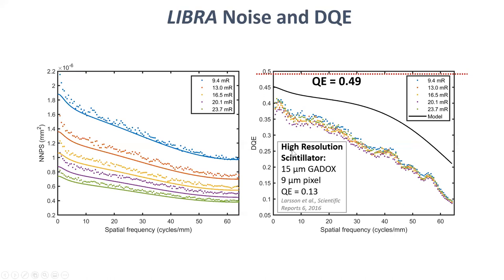The closest we saw was stuff like this 15 micron Gadox scintillator. They had a quantum efficiency of 13%, but that was at zero spatial frequency. They had basically zero quantum efficiency at 60 line pairs per millimeter. They didn't even come close.